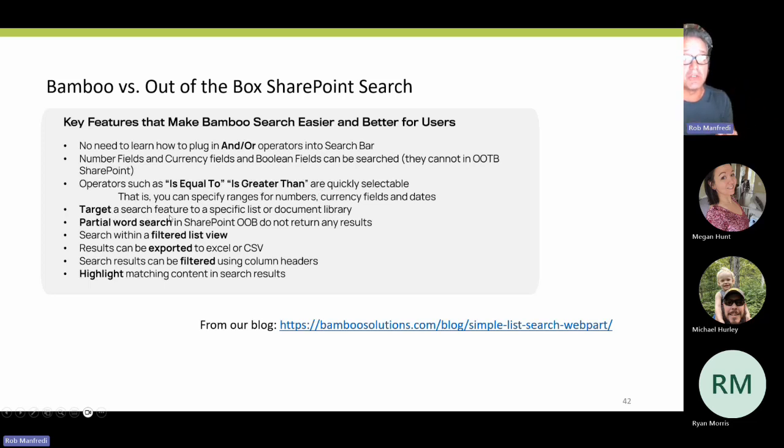You can target a search feature to a specific list or document library so users get the results that they expect. You can do partial word searches, which you can't do in out of the box. So I know it contains this in the title, but I want to know what it is. The filtered views are great. Exporting search results to CSVs. You can filter the search columns on the results that come back, and we do some highlighting. So we've got a really great blog in our blog section that shows you the out-of-the-box search versus Simple List Search and what your users can do on that.